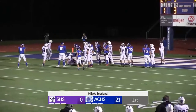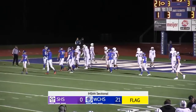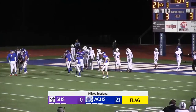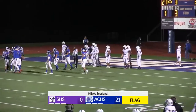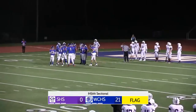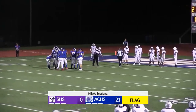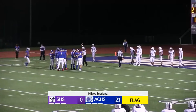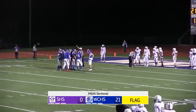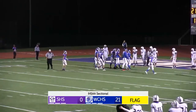And a bobbled exchange there. Flag comes in. I would assume this is on Whiteland. Something with the snap, potentially. My view of the official is blocked. Here comes the official call. Offsides, and it's offsides against Seymour. So half the distance, and we'll replay 1st and goal.